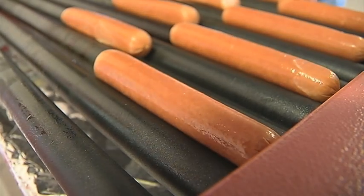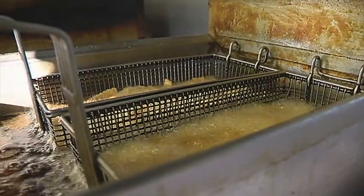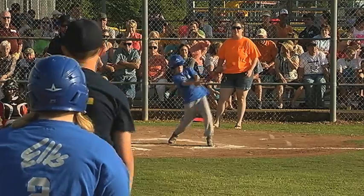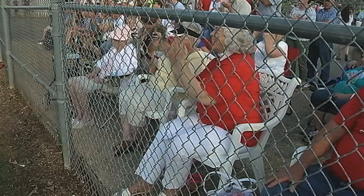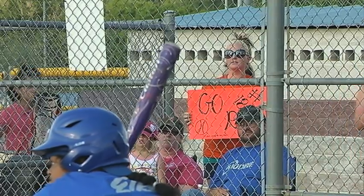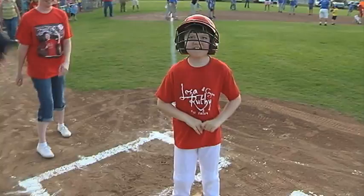I bet this all looks familiar, doesn't it? You can almost smell the concessions. It's Little League Baseball, Lawrenceburg, Tennessee. There you go, run, Stevie, run! It doesn't look all that different than when we played, but it is. Everybody's included. Everybody gets to bat. Everybody gets to come around the base. Everybody gets to score. Safe!